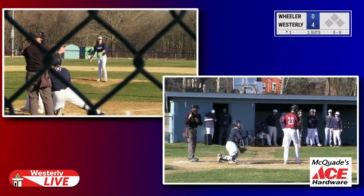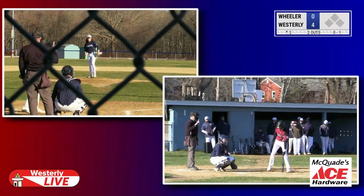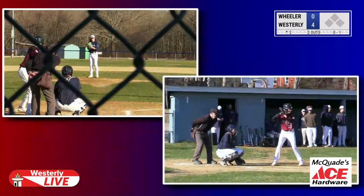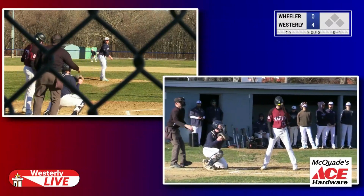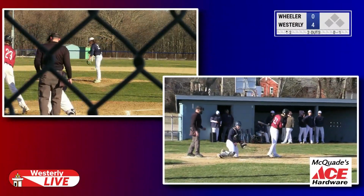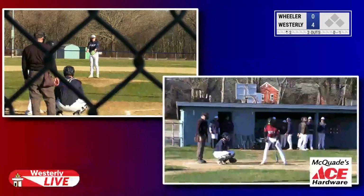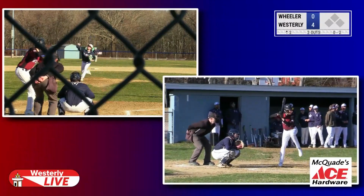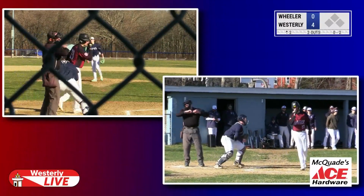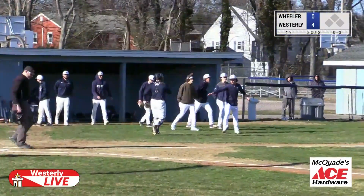Up and in, swinging and a miss. Nice location again for Poole. A lot of command here early on from Michael Poole. Poole, who plays football as well. Nice little off-speed breaking pitch right on the outside corner. Location, location, location for Poole so far. And the 2-strike pitch outside corner, and that's over the plate. Nice cutter on the outside corner, cut back in over the plate. Tough pitches to hit from Poole.